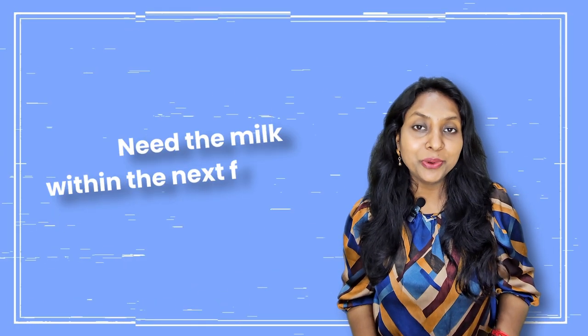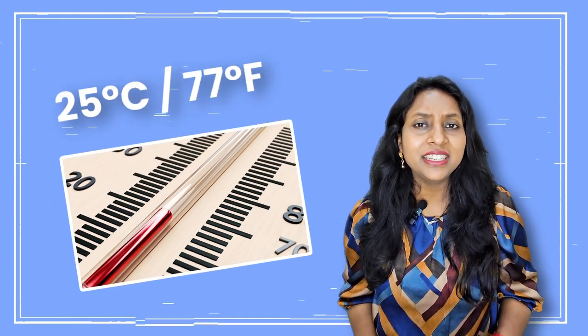All right, first thing first. How to store breast milk depends on when you want to use it. So let's talk about how to store breast milk at room temperature. If you are planning to use breast milk within a few hours, then you can actually store it at room temperature, ideally around 25 degrees Celsius or 77 degrees Fahrenheit, for about 4 hours.